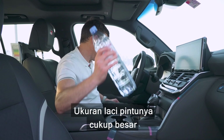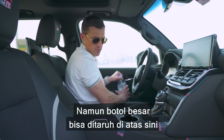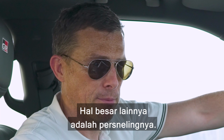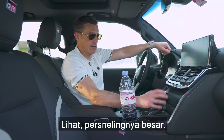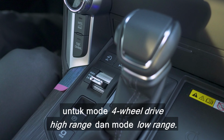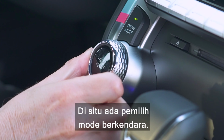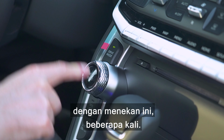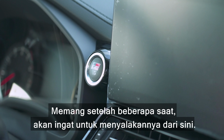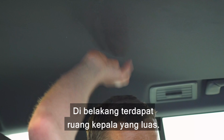Door bins. They are a decent size, but they are quite low down. They will fit a big bottle, but not that comfortably, though you can keep a big bottle up here in the huge cup holders. It's also huge, the gear lever, gear knob. That's what we call it in the UK. And look, you've got some buttons here for your high range four-wheel drive mode or your low range mode. And there's your drive select modes there as well. I've actually been trying to start the car by pressing this quite a few times. Yeah, I suppose after a while you get the muscle memory to actually start it up. Here in the back, there's loads of headroom.